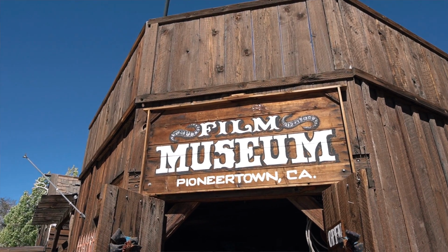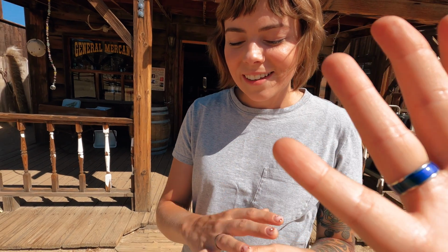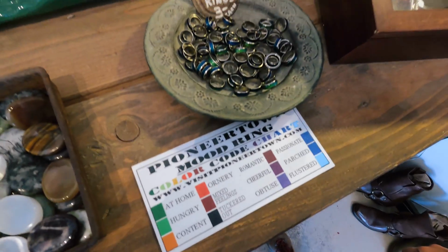Walk inside some of the buildings. One of them is a film museum, which is so cool, and then there's like a little gift shop. So we got mood rings. I haven't had one of these since I was a kid. We took a picture of the sign of the different moods so we know what to tell you. Mine's turning bright blue. Let's see.